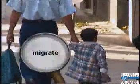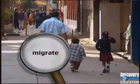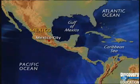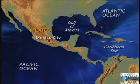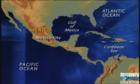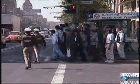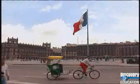When people migrate, they leave their homes and move to a new place permanently, usually to improve their living standards. There are more opportunities for employment in large cities like Mexico City. More than 18 million people live in Mexico City, the capital of Mexico. Located near the center of the country, it is one of the most densely populated cities in the world.